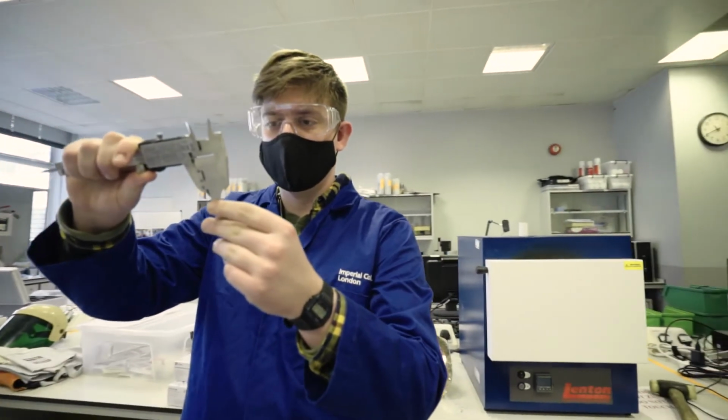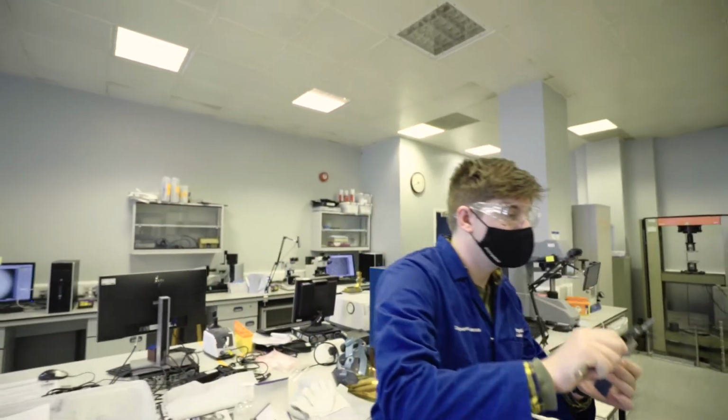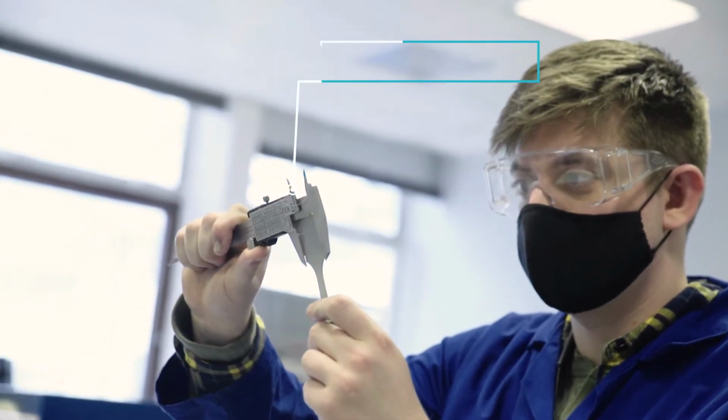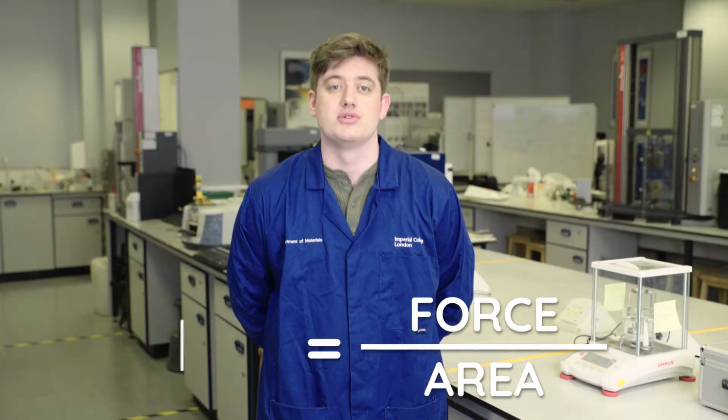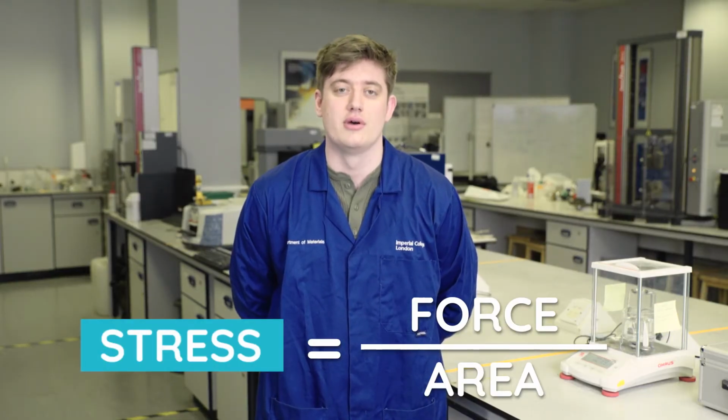So first, you have to measure the sample. It's important for us to know the dimensions of the sample, as each test is specific to each sample. We can do this using a vernier caliper to work out the width and the depth of each sample, which is important to know the stress, which is force over area. The machine can work out the force, but we need to find the area.